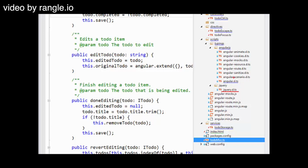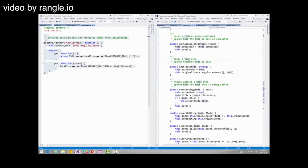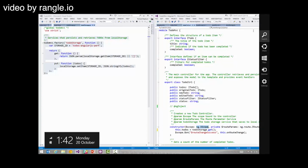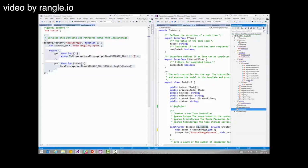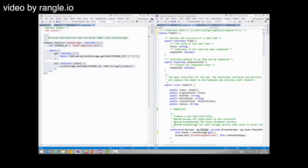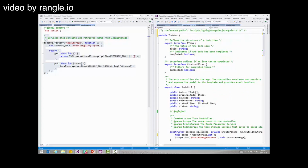Now if you were using some other IDE, you'd probably need to add a reference to that file if you wanted to use things like, say, ng scope from Angular here. The way you could accomplish that is by adding, let's see, I drag this in here. The syntax for adding a reference is you put three forward slashes and then reference path, and then the path to the d.ts file. If you add that, then you'll be able to use the typings that are supplied inside of that declaration file.